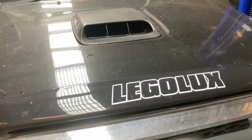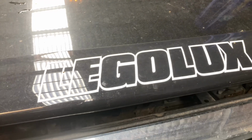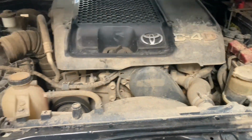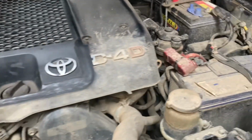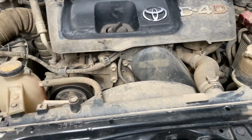Hey everybody, who remembers the Lego Lux from a couple of years ago? If you don't remember it from then, you'll definitely remember it from now. Ho, ho, ho! Have a look at that, mate, hey? Well, it gets used, that's good.